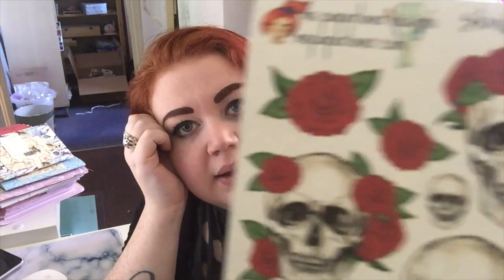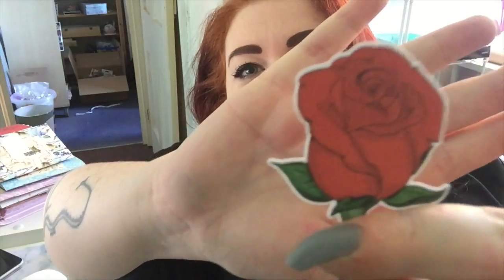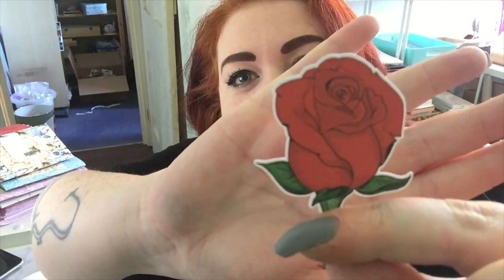What I did with the roses, I don't know how well you can see if it's focusing. Not really focusing, is it? Let me see if you can see a little better on that one. Lighting isn't really good at all today.